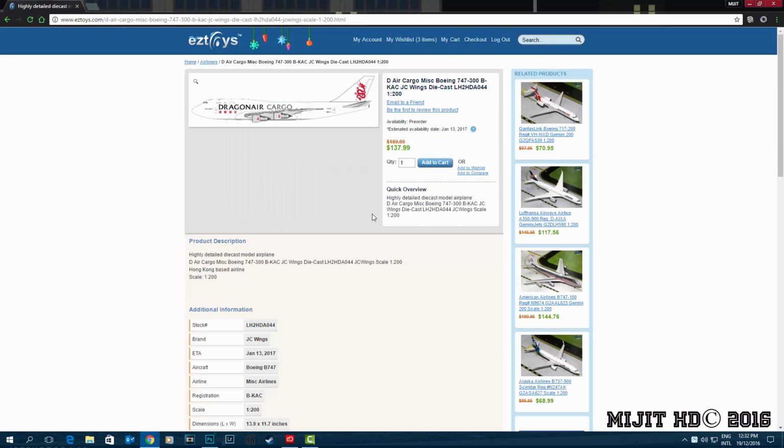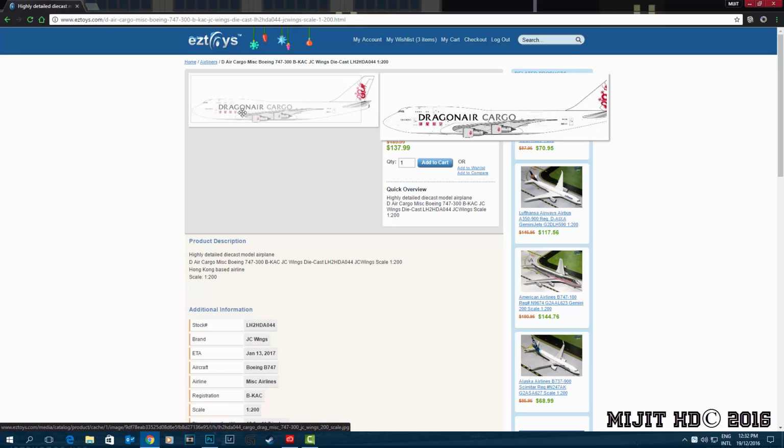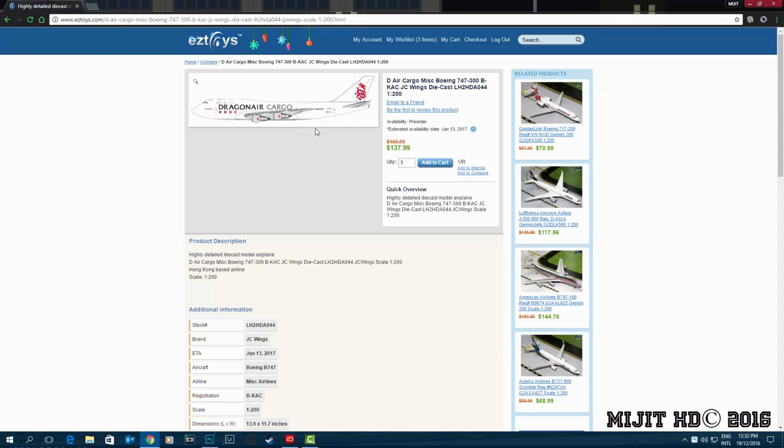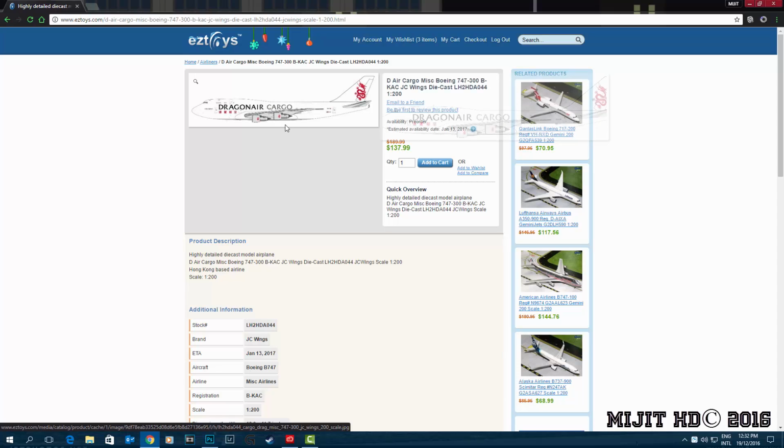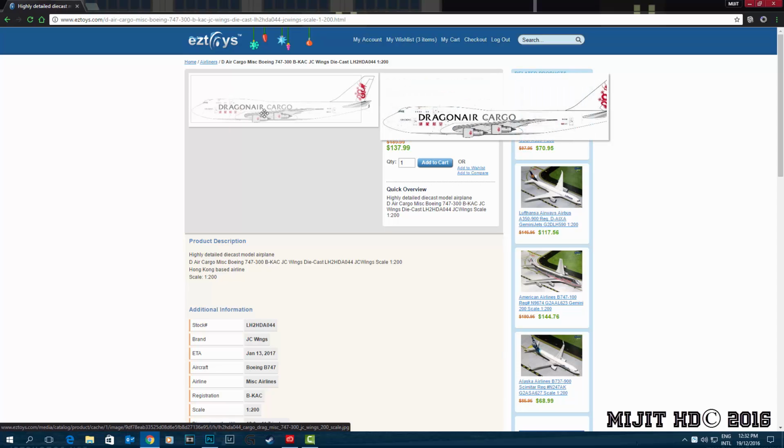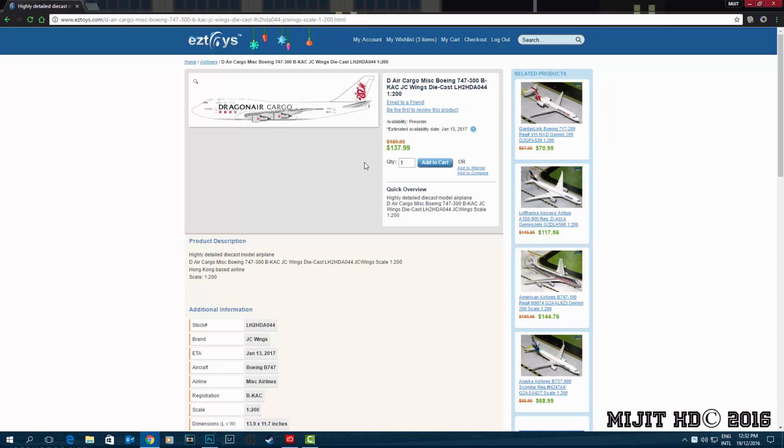Dragonair Cargo. Here's quite an old model. 747-300. Registration's B-KAC. 300? Really? I don't think... The hump, of course, for freight it shouldn't even be that long to start off with. So I think that's the only mistake. Well, it would be because the engines are the older ones. So yeah, the hump is off of a 400. Anyway, not a bad looking aircraft, but not one for me.